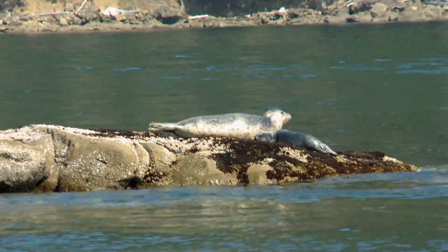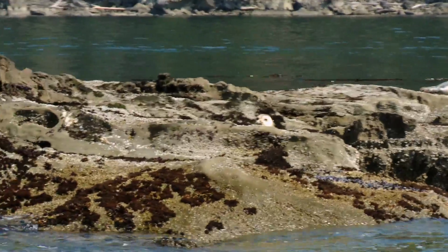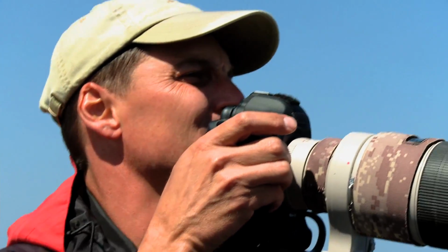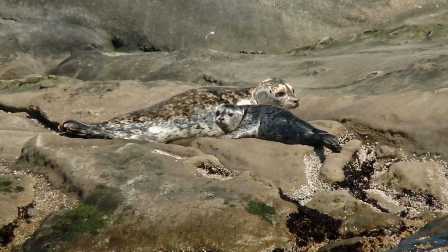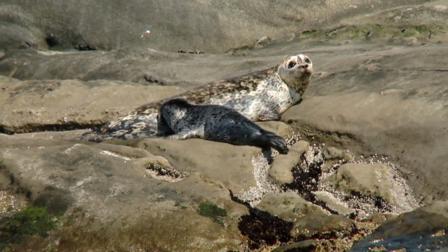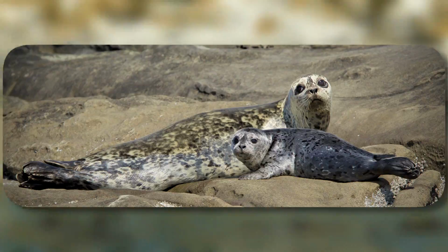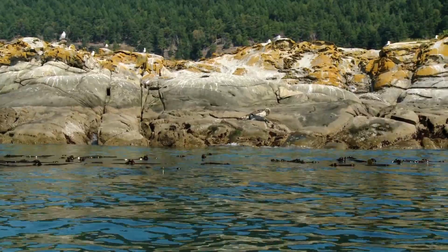That's nice. Aaron, I'm still locked on these cute guys. Look at these. Look at that interaction. Look at this. Oh my gosh. And one nice thing about this particular scenario is that they're dry. A wet seal has really, really shiny fur. And when you start getting harsh light and wet fur, that's just an exposure nightmare.